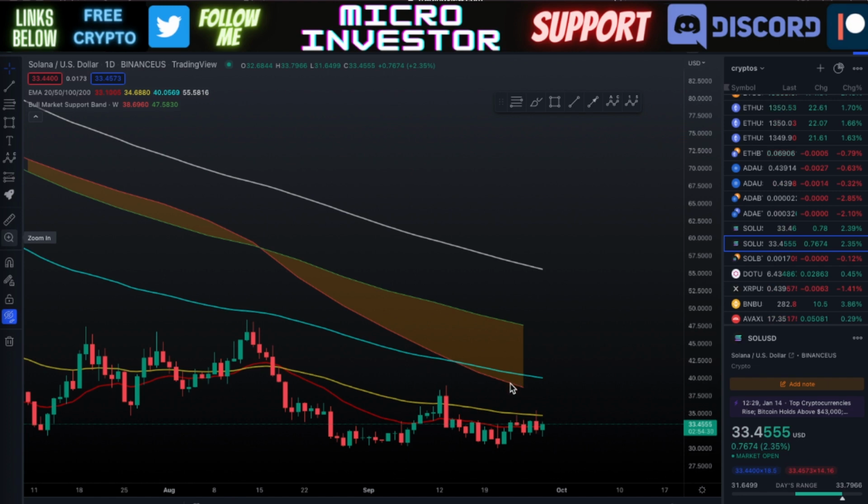Now, the 100-day moving average is up there around $40 right now, and it's right within that bull market support band, which Solana is moving in very nicely at this moment, catching up, and hopefully it's going to be getting on the other side of this very soon, just like many of the other cryptocurrencies are as well. If you've been following the content, I've been talking about this a lot. Definitely something to pay attention to.